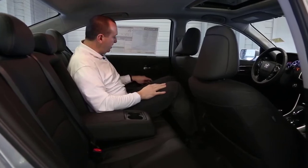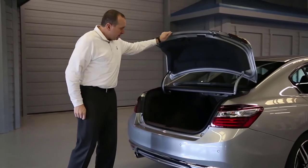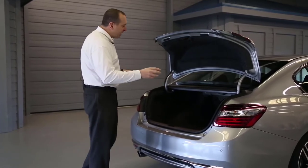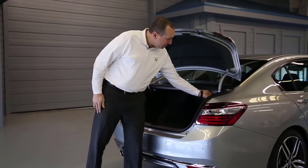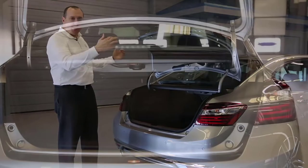Inside the trunk, Honda gives a generous 15.8 cubic feet of space. Two nice handles here that give you the ability to use your 60-40 split seating in the rear cabin for the times you have extra stuff. You don't need to go inside and move the seats. You can do it all from right here.